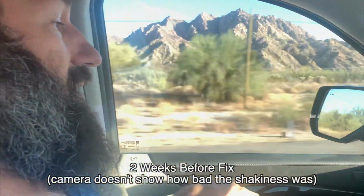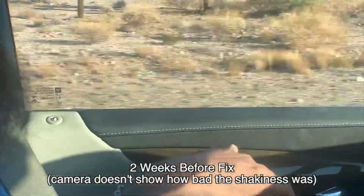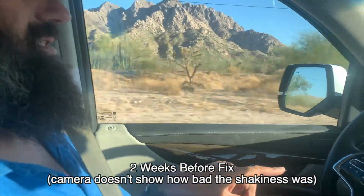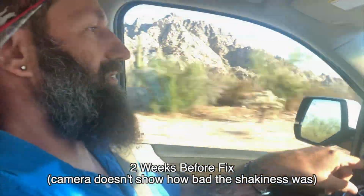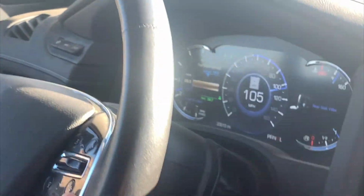All right, I don't know if you can hear this, but there's wind coming through here as we're driving, because the door is not sealed properly. So if you look at it, you can almost see it shaking. Can you see the shake? Now granted, I'm going a little fast. Let's get the odometer. But that's the only door that's shaking right now. So we're bringing this into Cadillac to see if they can fix this.